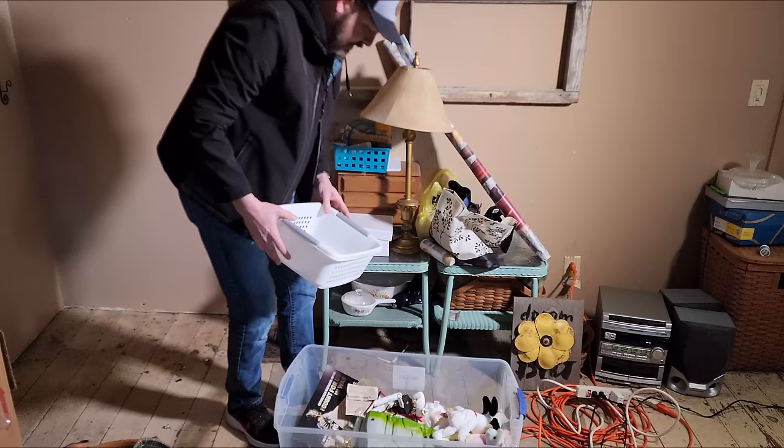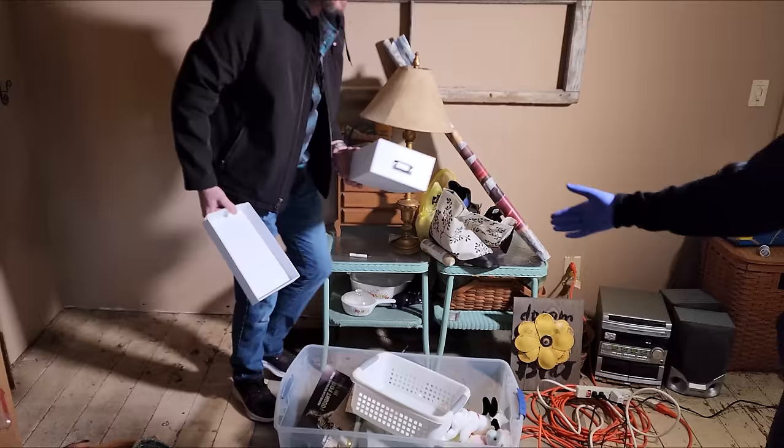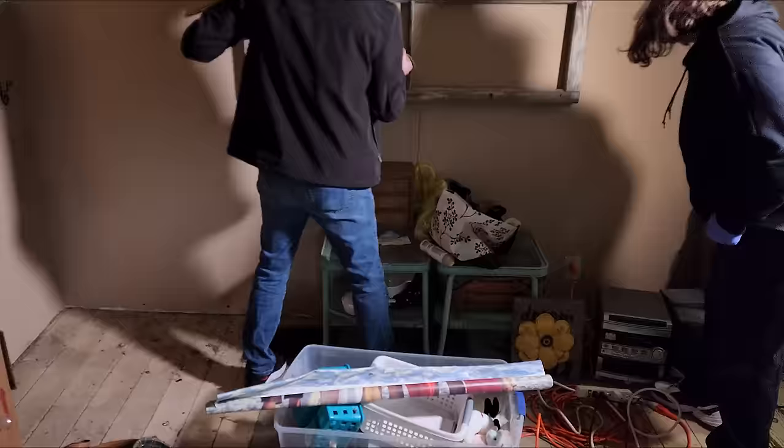Now, to add to the complexity of this, there was at least one fire, and I believe there were actually two. One started from what appears to be a clogged furnace, and the other one was an electrical fire, and thank God it was actually stopped before it burnt the house down. But even though there was no real fire damage, there was soot everywhere.